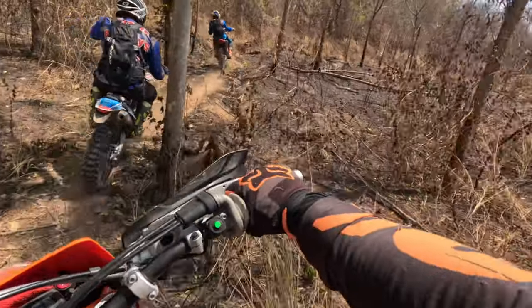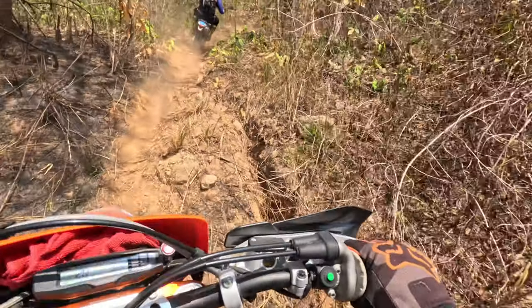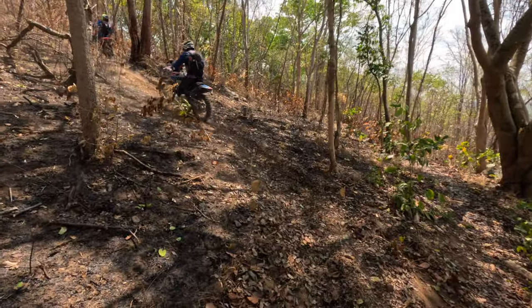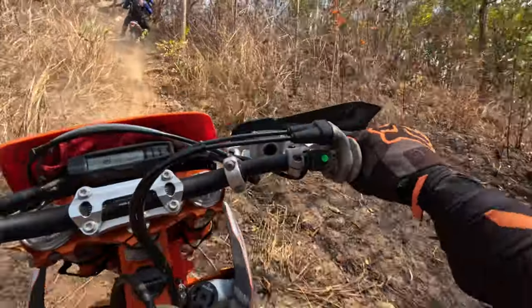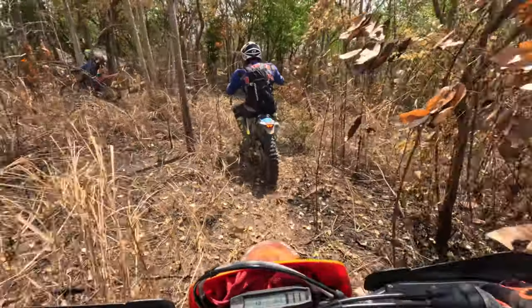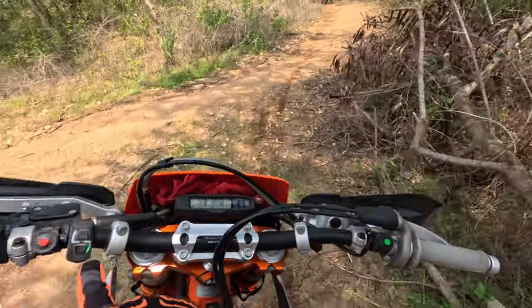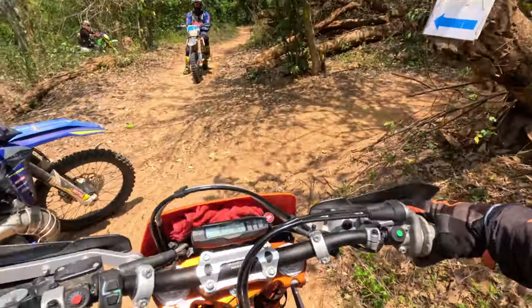It is impressive. It just rips everything. The other thing, I'm on the green map, which is the more aggressive one. The white map, not much difference either.